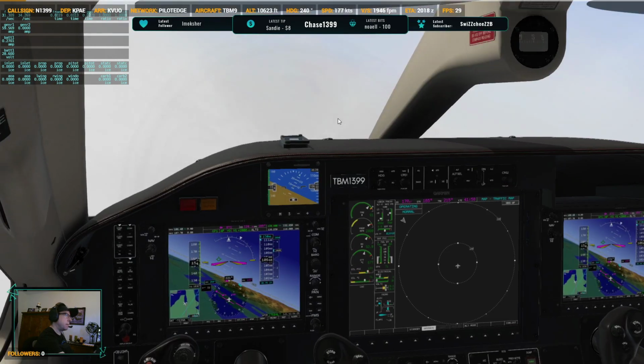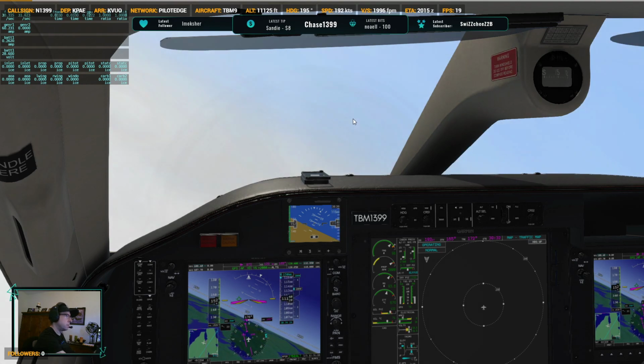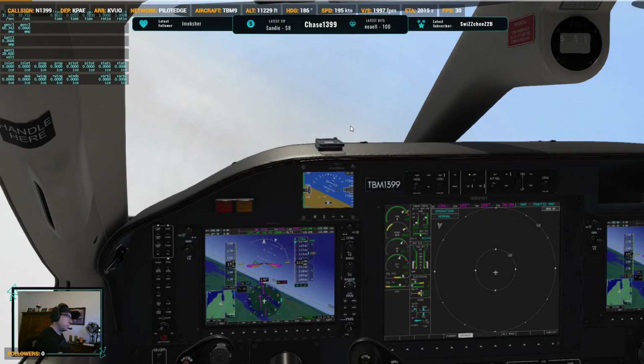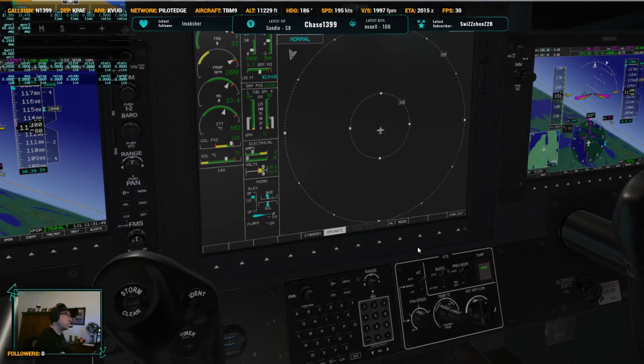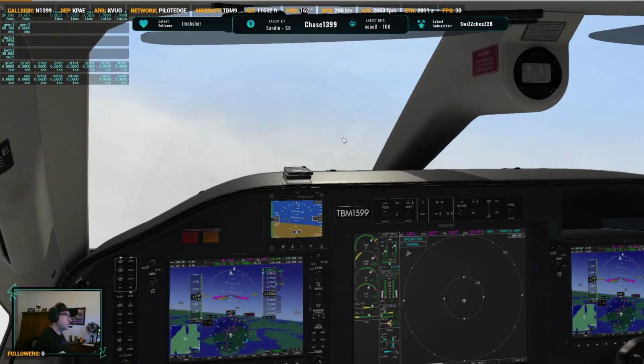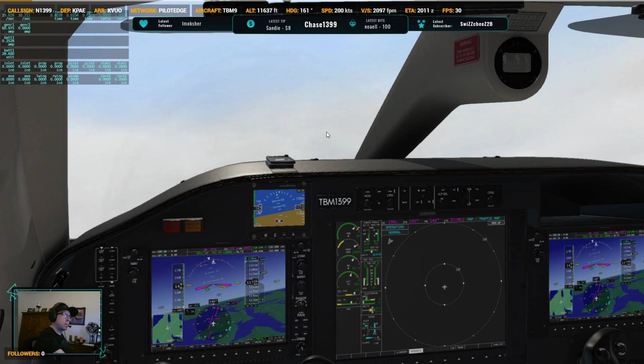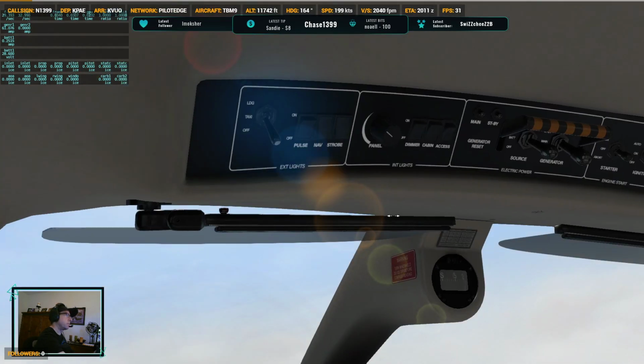Put our traffic map back up. And the temperature is not cold enough to worry about icing, so we're good there. We're coming out of these dense clouds. I'm going to turn a pulse light off.